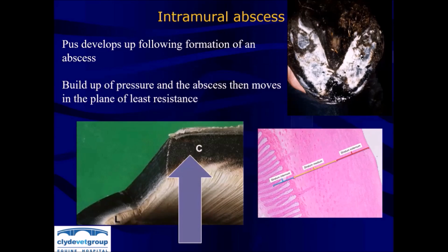So that is where we normally associate it, in that area there. It is not, as people possibly think, at the junction of the sensitive and the insensitive laminae. In other words, the red vascular dermal laminae, as we showed before, and the epidermal laminae. It is actually in the stratum medium here.